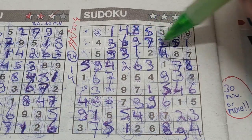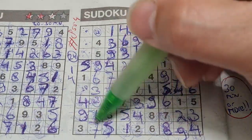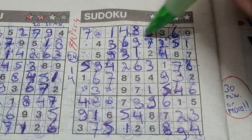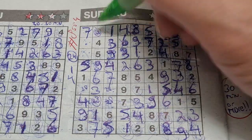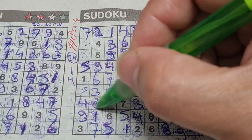7 in the third row, 7 in the second row. So in the first row, the only 2 places left for 7 should be here or there. We have a 7 in the second column, no 7 there. 7 should be there. 2 and 8, we have an 8 in the first row. So this box should be a 2. 2 and 8, we have a 2 now in the second column. So this box should be an 8.